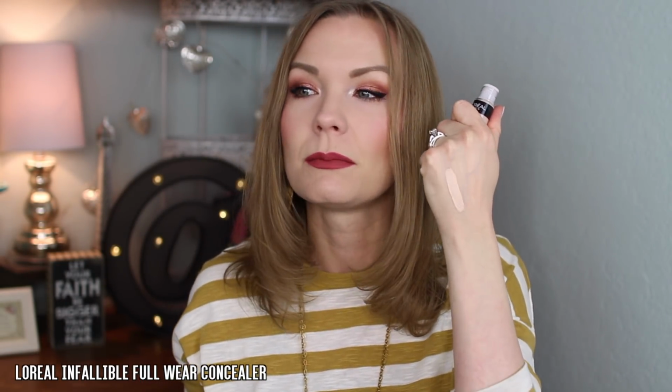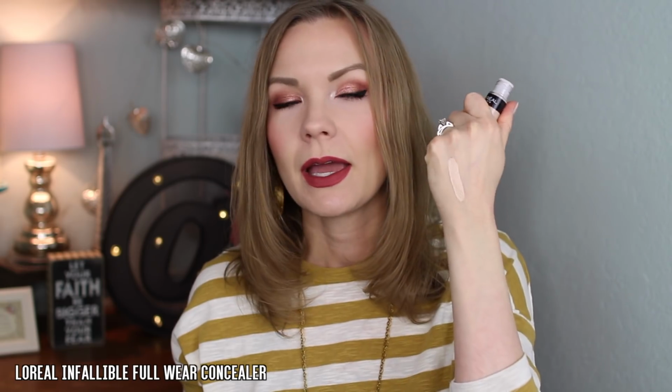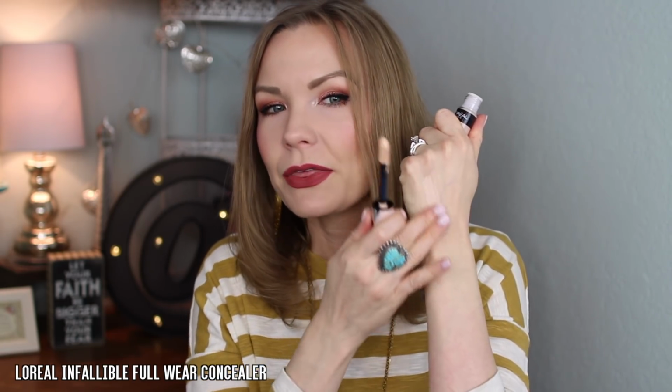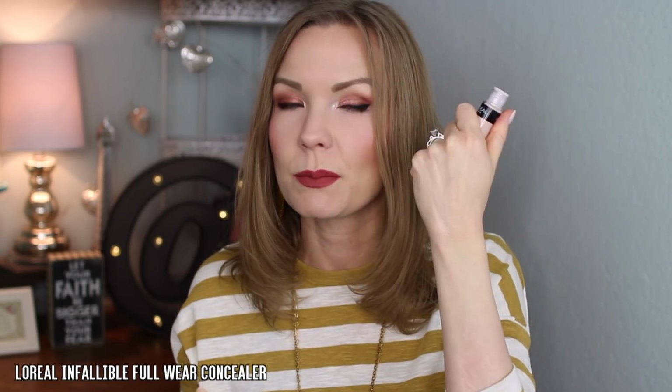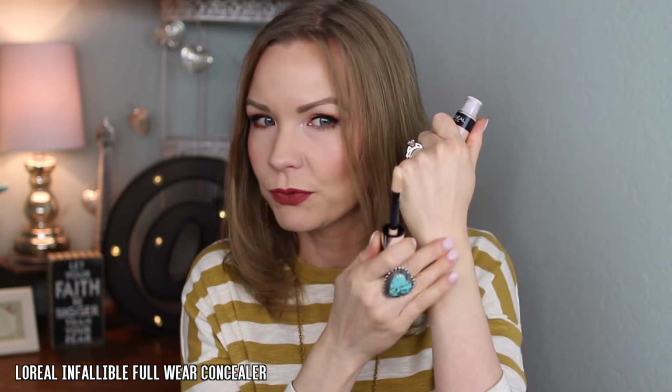So I have used this multiple times, and I think that this concealer is going to be very personal preference. I think some people are going to love this concealer because that is what they're looking for. And I think some people will really dislike this concealer because that is not what they're looking for. So I think it's going to depend on what you are looking for in a concealer. If you are looking for super full coverage, matte finish, really covers everything, a little bit goes a long way.